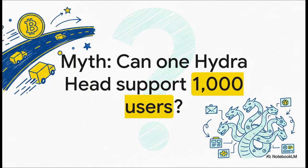All right, this brings us to a super common myth that we've got to bust right now. For a long time, people were saying that a single Hydra head, that's their name for a channel, can handle something like 1,000 users. Yeah, that's not quite how it works.